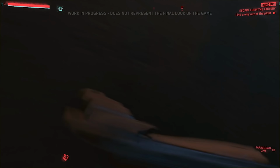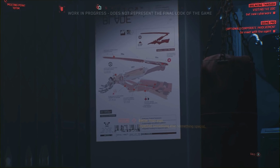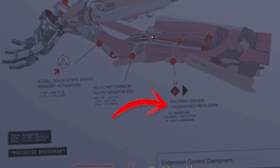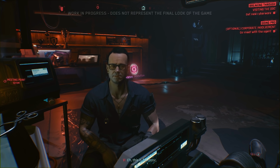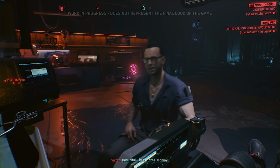body. As for illegal cyberware, mantis blades might be an example due to it saying military grade skin on the poster. Or maybe not, since the poster is hung up in Victor's, who seems to be operating legally. Let me know what you guys think.